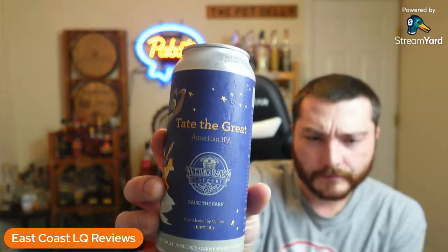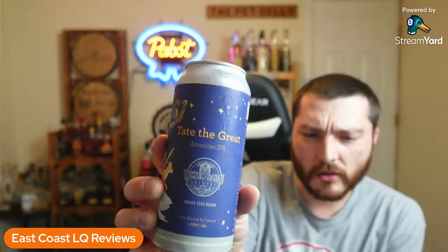All right, on with the review. So, excuse me. First beer we are reviewing is from Tilted Barn Brewery. This is called Tate the Great American IPA. 6.5% alcohol by volume. Naturally unfiltered. It says farm brewed, made in RI.